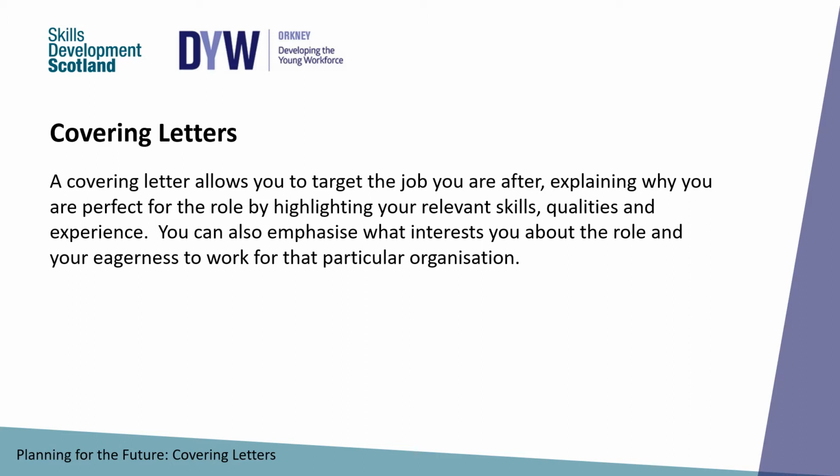So, what is the purpose of the covering letter? It allows you to explain why you are perfect for the job by highlighting your relevant skills, qualities and experience. If you're applying for several jobs, make sure to tailor the letter for each job and emphasise why you are interested in the role and why you want to work for a particular organisation.